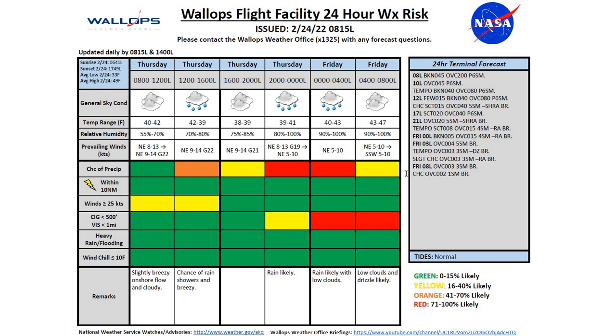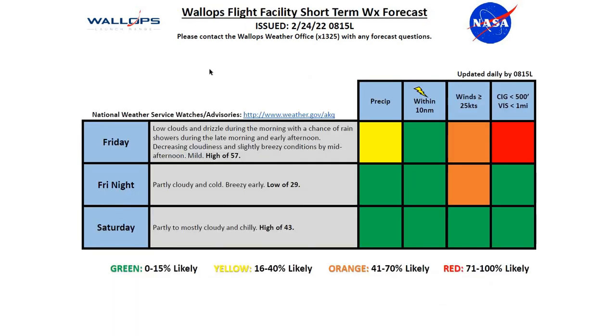And by tomorrow morning at Friday 8 local, we're going to see some low-level ceilings around 300 to 200 feet possible. Seeing some patchy mist across the region and drizzle. Our tides are currently running normal, and looking at Friday into Saturday.